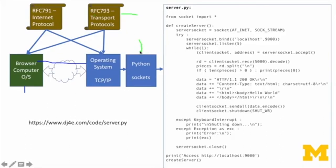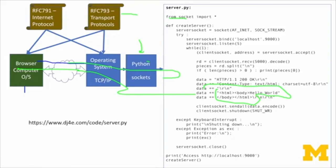And I don't know if you've played with sockets or not, but there is a socket library inside of Python. And then we're going to create a very simple web server that's going to receive this request from the browser and then send back a really tiny little HTML bit: body tag, hello world, slash body, slash HTML. I'll cover how we create this server. This isn't even a real web server. It's not reading files or anything else. It responds to every request with hello world over and over and over again.